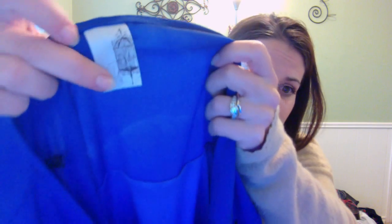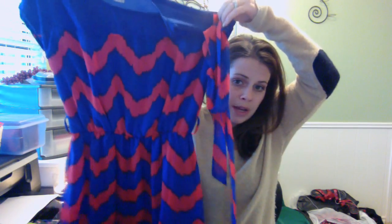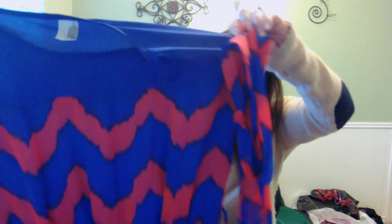This tag I see a lot, the birdhouse, but it doesn't have the name or the brand. So it's just a cute little chevron dress, and I do have the belt here. So another girl put this back and I went ahead and got it just because I love the royal dark blue and chevron is very popular.